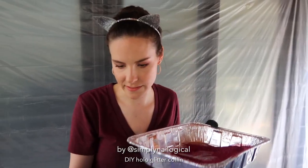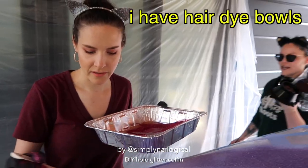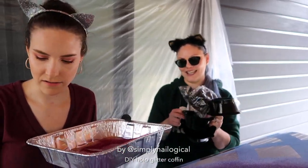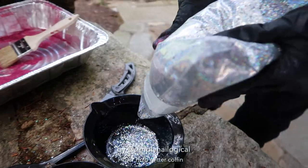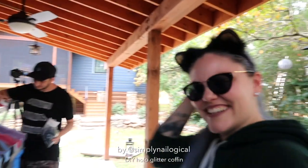Yeah. I am an artist, a coffin artist. I have a hair dye bowl. That'll work perfectly. Oh, perfect. And an extra brush. We are beauty gurus. I'm gonna dye my hair later with this. This is why I don't want to have children. I thought you were pregnant.